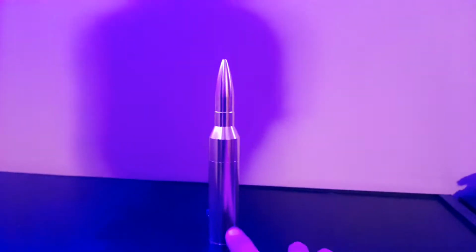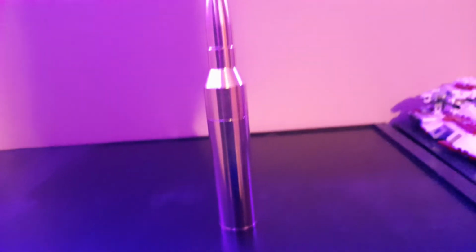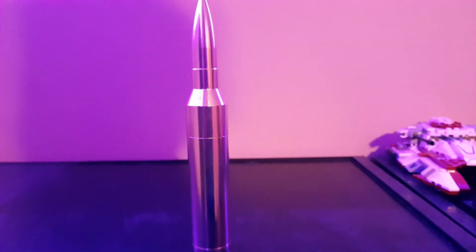Number 9 is Big Bullet. I made a video about this. I don't know why I kept this thing. This thing sucks so much. There's no reason to keep it, but, there we go, it turned on. Barely. I gotta put new batteries in it. I have a whole video on this if you want to see it more, but that was number 9.